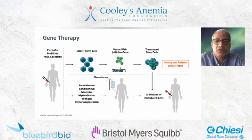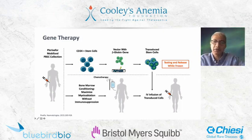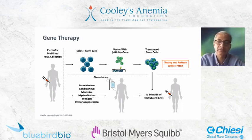So essentially, we are trying to get your stem cells. We stimulate the stem cells to come out of the bone marrow using a drug called plerixafor. These stem cells are then collected through what we call apheresis, where your blood goes into a machine, and these specific cells are then collected. They're then taken to a laboratory where the vector with the beta globin gene is put in, or with the gamma globin gene for that matter, or where the gene editing occurs as well. And then these modified stem cells are then tested extensively to make sure that the gene is in there and it's expressing and stuff like that.